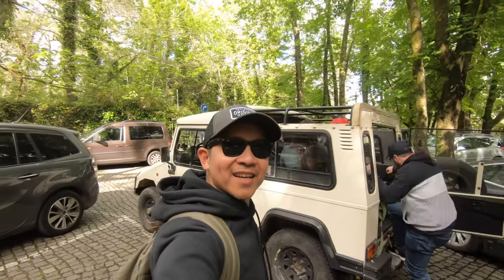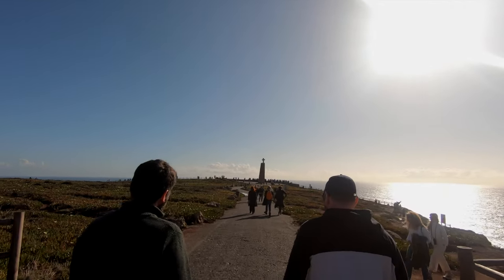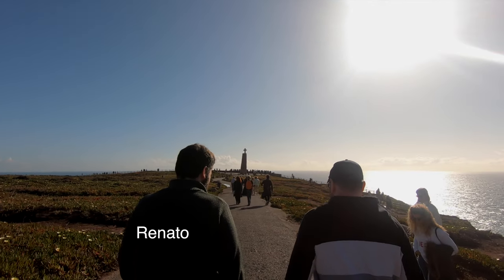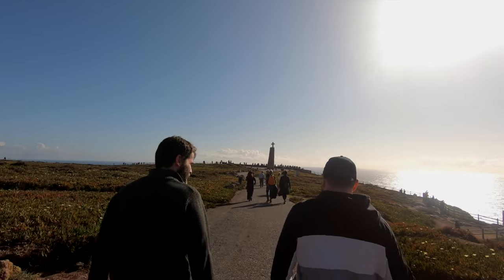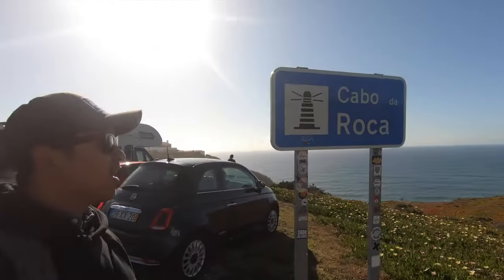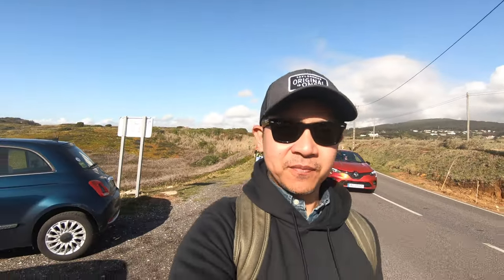This is our ride the whole day. After our guided tour, we met up with Sander's good friend, Renato, who very kindly drove us around to see other interesting places around the area. So we've just finished our tour in Sintra, and now we're in Cabo da Roca, which is apparently the most westerly point in continental Europe.